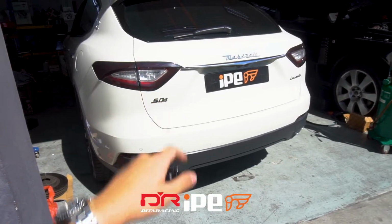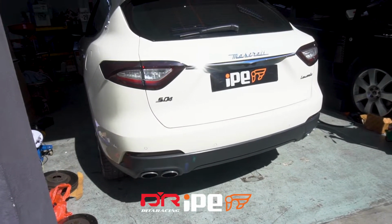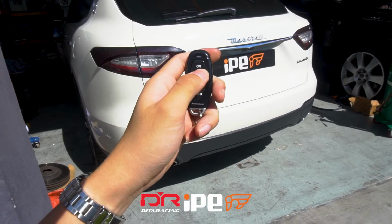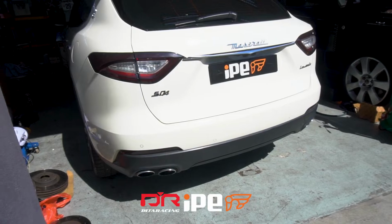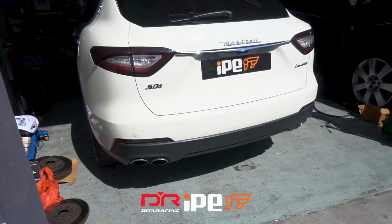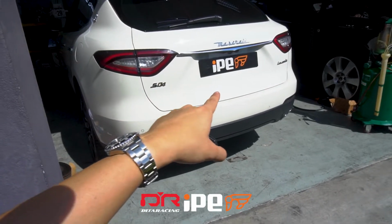This is how the Maserati Levante sounds with IPE exhaust in valet mode. And now we hit the on button to open up the flaps. And that's the sound with the valve flaps on.